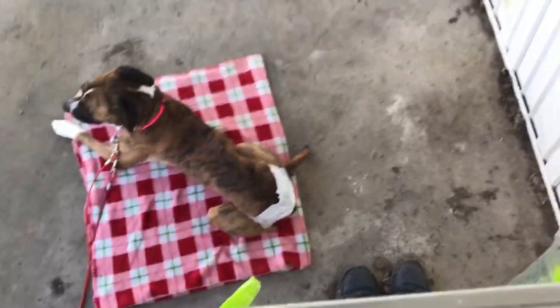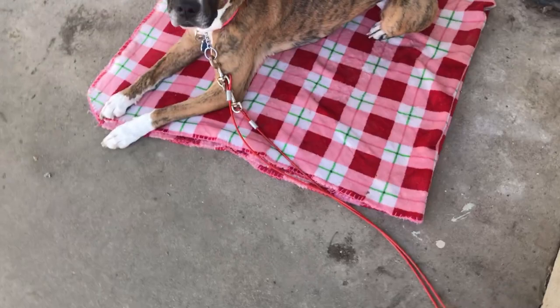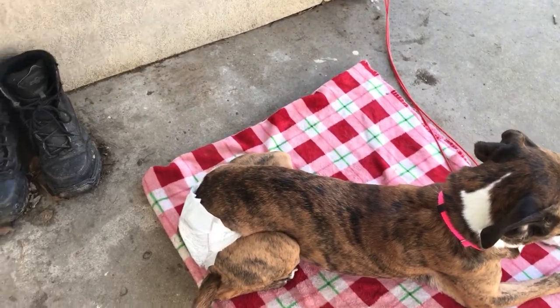Missy over here enjoying the weather. It's like 72 degrees, I believe. But my boyfriend's over here picking up some dog poop in Hudson's area, and then I'm picking up some over here in Ducey's area because it definitely needs cleaned up.